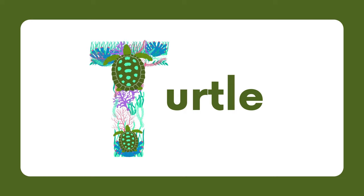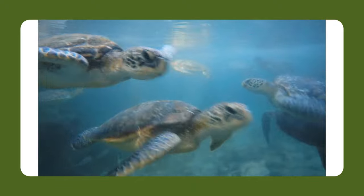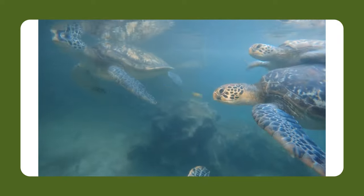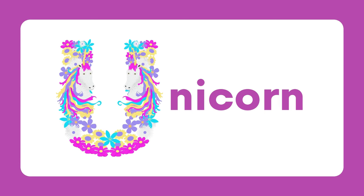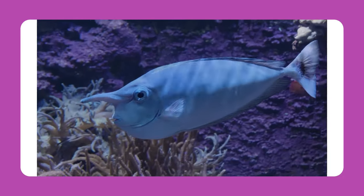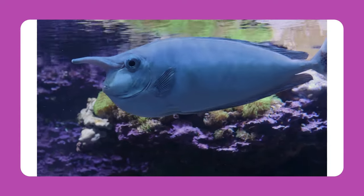T. Turtle. They are slow on land, but fast swimmers in water. Wow, it's a unicorn fish. It has a horn on its forehead.